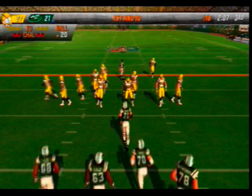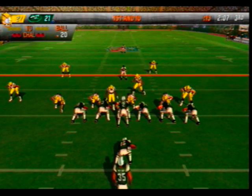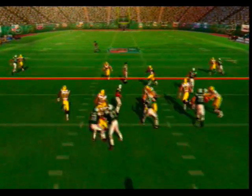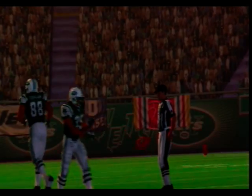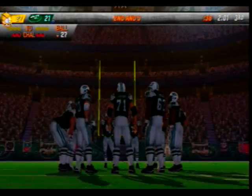First and 10. Ball on the 20-yard line. We're talking about Green, out of the I formation. Simeon, the man in motion. Hand off on the draw. Johnson is there for the tackle at the 27-yard line. He's looking pretty good running the ball. And I'll tell you, that sure takes a lot of pressure off your quarterback.